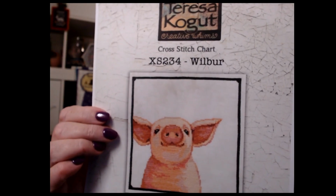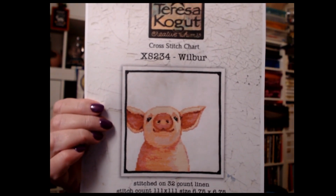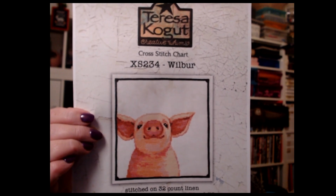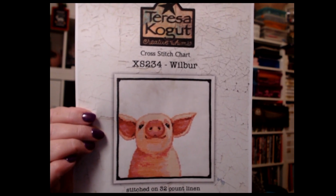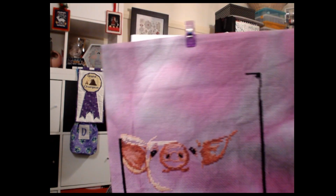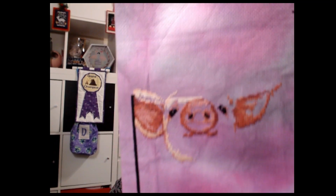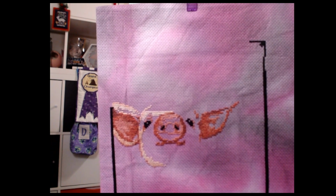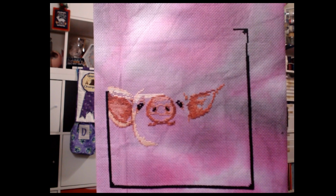And the last WIP I started in 2022 is Wilbur from Teresa Kogut, and I am in a pig along with Animal Instincts, Pennington Terrace, and at Hooks on Instagram. Pennington Terrace and Animal Instincts has finished, I bet, and at Hooks has also finished, but I'm still going. My little piggy is being done on Zombie Blood from Sunny Dyes Fabrics. It is a 16 count Aida. It won't take long, but that's where I'm up to. And it was started on the 14th of December, the day the movie Pig was released.